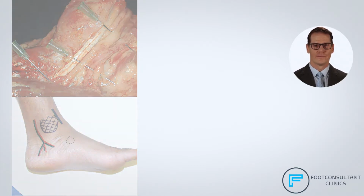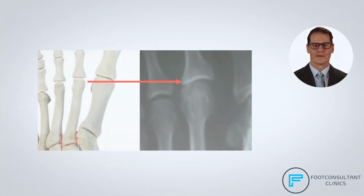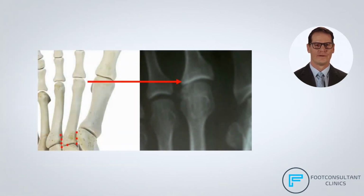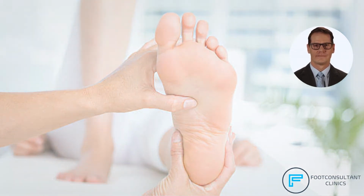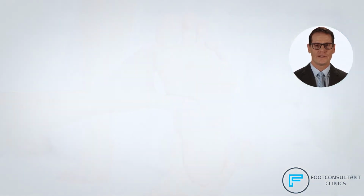Another cause of forefoot pain is damage to the joints at the base of the toes. This can be the result of injury, arthritis, or inflammation around the joints, such as capsulitis. These are just some of the causes of forefoot pain, which can easily be confused with a neuroma. Mr. Metcalfe will carefully examine your feet to work out the cause of your foot pain. Let's take a look at what a neuroma actually is.